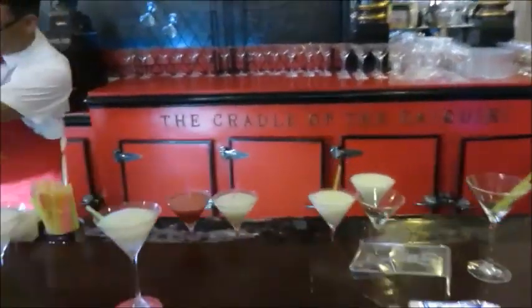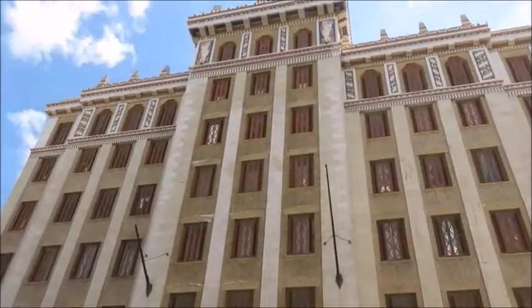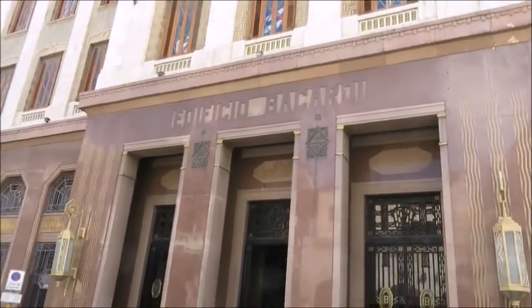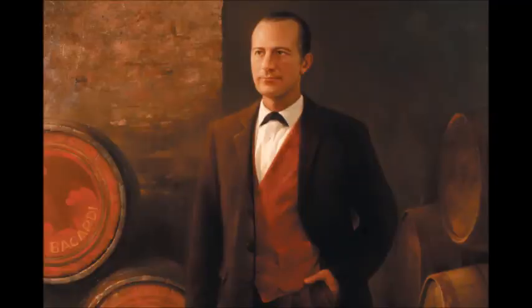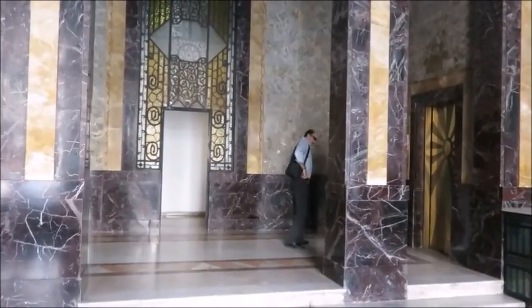They only serve daiquiris. Before the revolution, this building was the head office of Bacardi Rum. Fortunately, after the revolution, they took their rum to Puerto Rico, and that's where they make it now. What a gorgeous building. Today, it's an office building for the government.